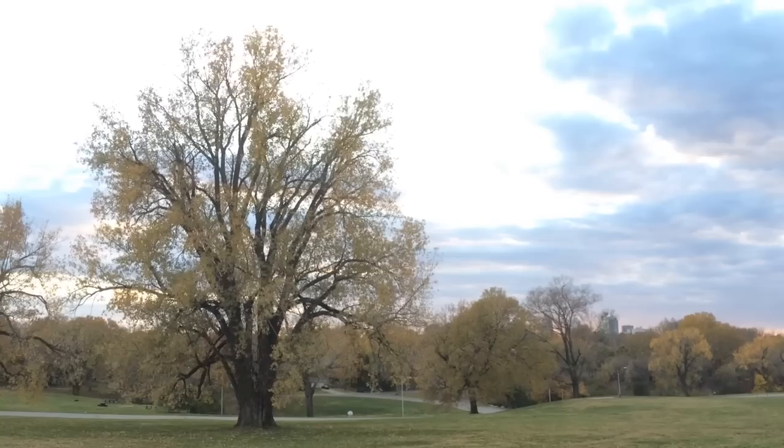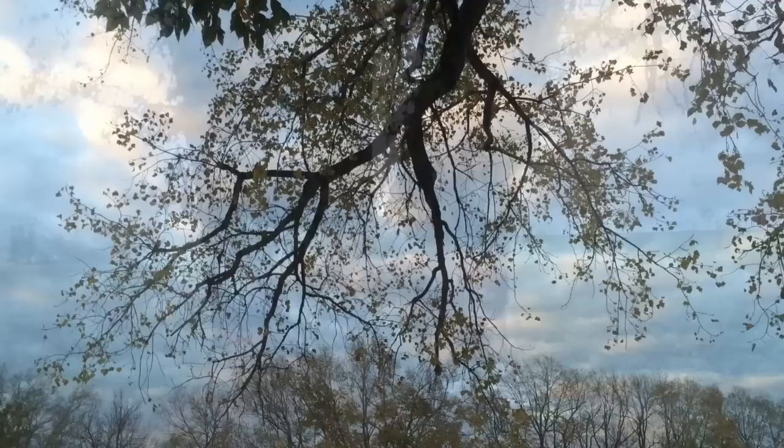This tree is 344 inches in circumference. It means it's over 9 feet wide in diameter. And it's 125 feet tall and has a crown spread of 120 feet.